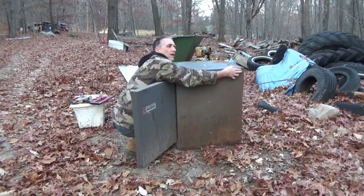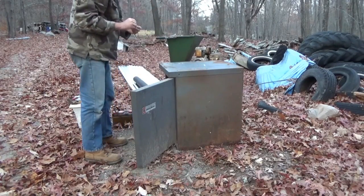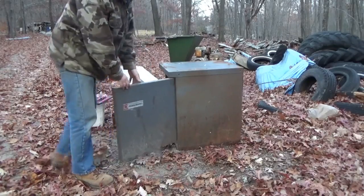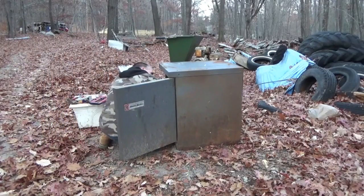I've got this thing, I don't know if I mentioned it, 2 weeks ago I picked this up. I brought it home for free from a friend. No, I paid $5 for this, scrap metal price, from a friend of mine. I'm taking it apart to use it.